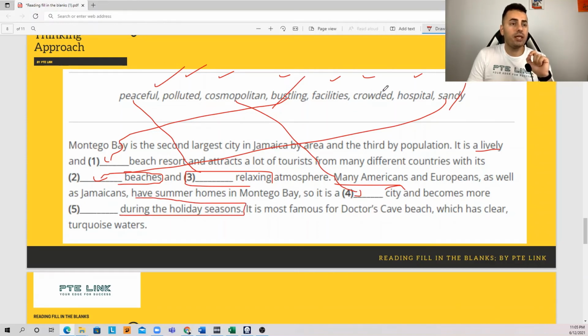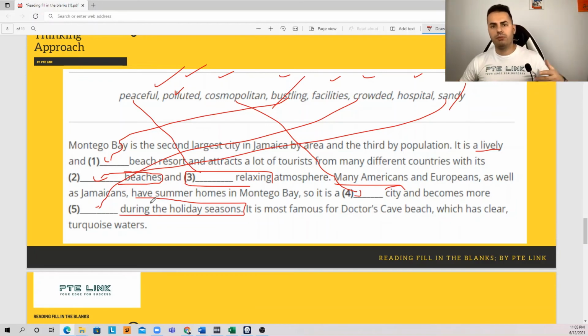Too many of you could say polluted. Mate, we're not talking about pollution. There is no place here for negativity. Pollution is something negative. Even though I have too many people from different backgrounds, it doesn't mean that it is a polluted city. It becomes a crowded city. It's more crowded during the holiday seasons. So this is how I was able to tackle this gap by checking the context. The entire context is positive: bustling, peaceful, crowded, cosmopolitan. So why should you bring polluted out of nowhere? You shouldn't.